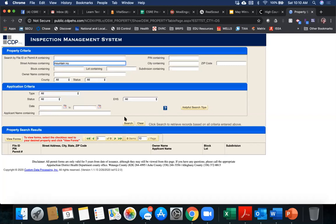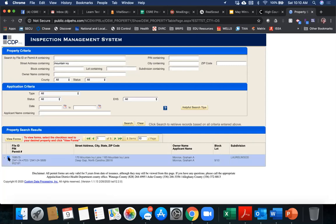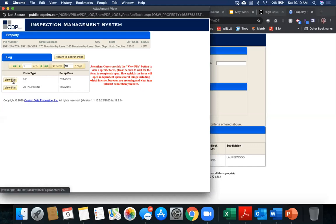So after I do this, I click search. And then it's going to pull up if there are any. Okay, here we go. Did it pull up one? Here's one. 170 Mountain Ivy. Okay. So if that was the one I was looking for, then I would be able to go and view that. And I could view the septic permit once it opens up here. And so here it is. Maybe it's waiting. It's taking its time to pull it up. And then I would have the septic permit.